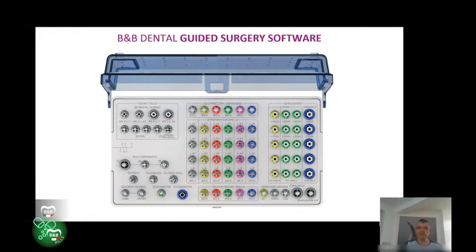So that we don't just have to do guided surgery using drills. We can use the compactor instruments in a guided fashion, and I'm not aware of any other kit on the market that allows you to do bone expansion compaction through a surgical guide. Everything is designed for drilling. So fantastic kit, well thought out.